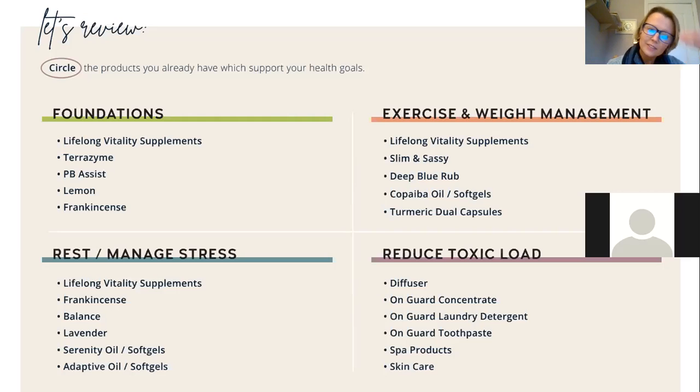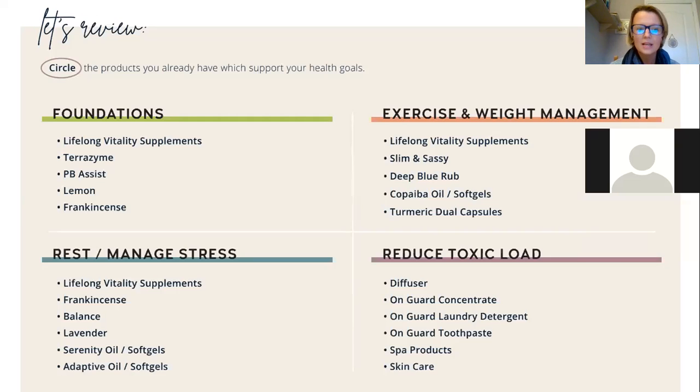Then, of course, we have Terrazyme. Terrazyme is doTERRA's beautiful enzymes. And why is it important to have enzymes in our diet? Well, enzymes are there to break down our food, specifically proteins in our diet. Now, our body does make enzymes, but from the age of 35 and upwards, the enzyme levels in our body decline massively, actually. So it's very, very important to supplement it.